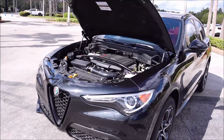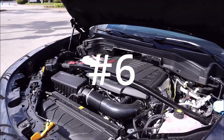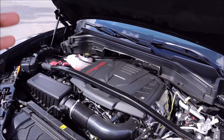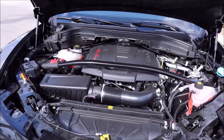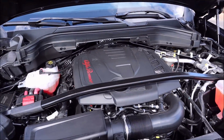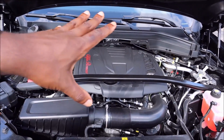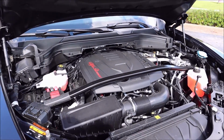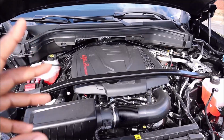First off, the engine. Let's hope that we get a more powerful engine. We've been rocking this 280 for the 2-liter since 2017. Let's get something new under the hood for the in-between level, or just even in the Quadrifoglio, but with more power. We need more than 280 horsepower. I've been pushing for 300 horsepower for the longest time.